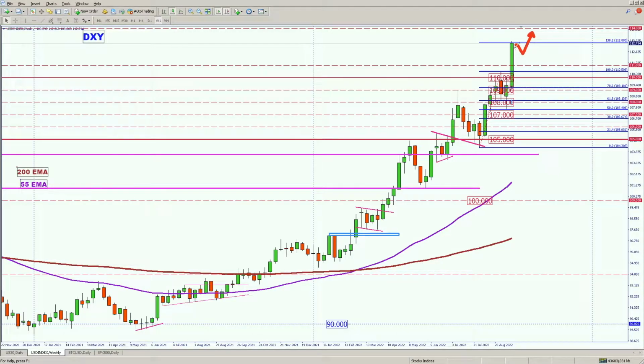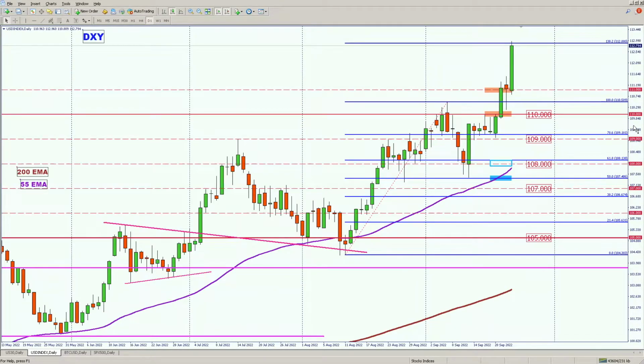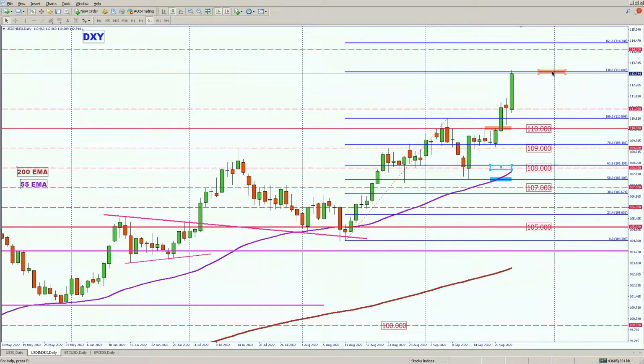But we'll see how much bullish momentum there is for next week. Okay, so all these are now resistance. Let's move this next area here to a zone.